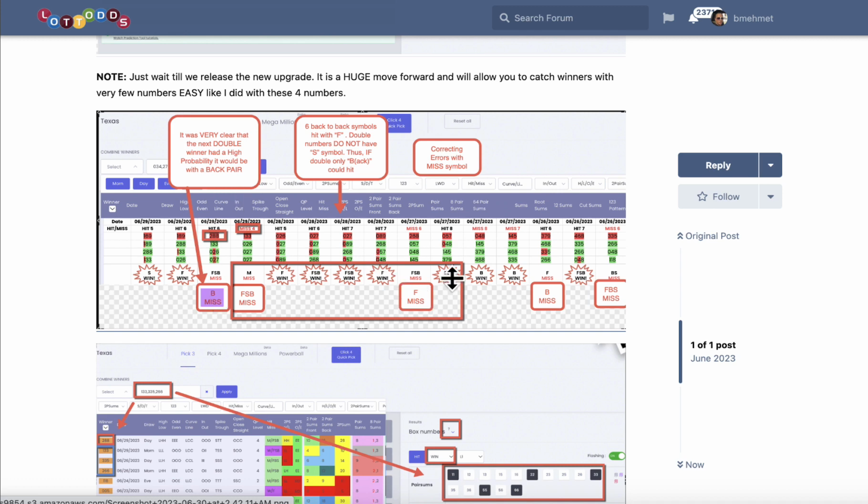Now, you saw something like this. See that FSB? See the Fs in there? The front pairs? See that? One, two, three, four, five, six, seven. Seven in a row, and you're working doubles. And you think that a double may come out next. The high probability and only probability for a double after you see something like this, if this is going to flip, it only can be a B, a back pair.